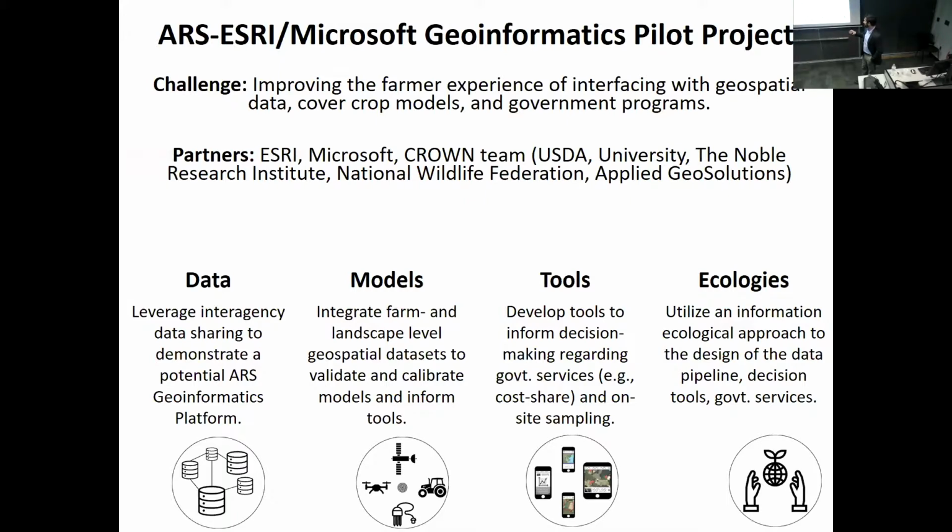And then we have a suite of different landscape tools that are used to validate and calibrate our models. And then we need to obviously take these tools and link them to these government services. And so that's part of where we're trying to go with this pilot. And then link that obviously to the pipeline of products and tools that growers need.